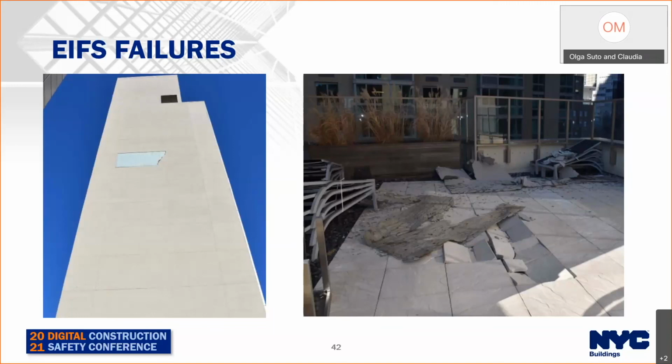So what to look for? What are the signs of failures? Active water leaks, exposed reinforcing mesh, bulging, and cracks in the finish coat at or near corners or penetrations.